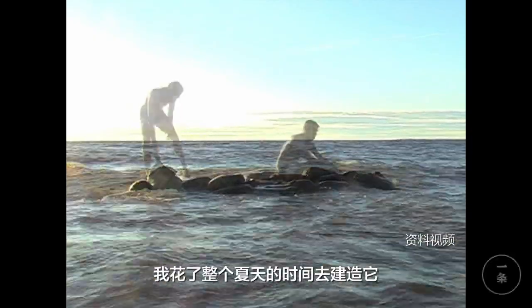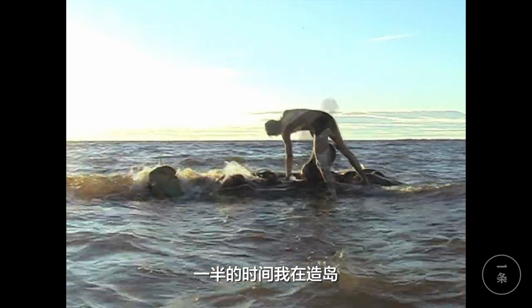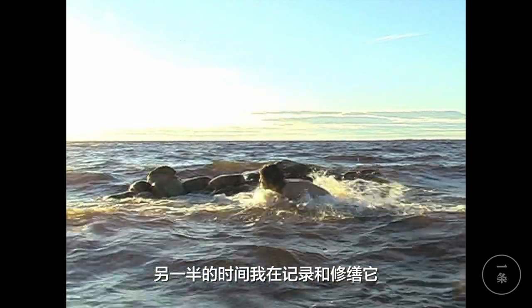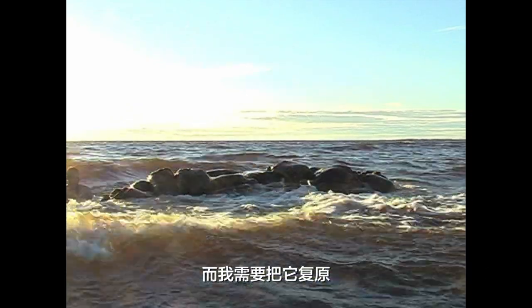The project took like a whole summer. The summer is quite short in Finland. It's only 3 months. But like half of the time I was building the island and the rest of the time I was documenting and also repairing it. Because every time when the storm came, it destroyed my island, so I had to build it back.